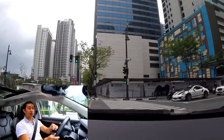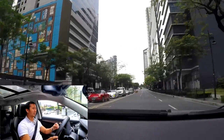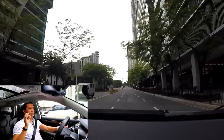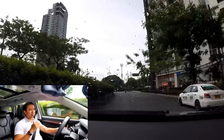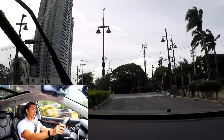Ooh, now that's performance over there. Check that out, guys. GT3 RS. Cool car. Anyway, as I was saying, the suspension is really tuned more towards comfort than being a canyon carving speed demon. That's for sure.